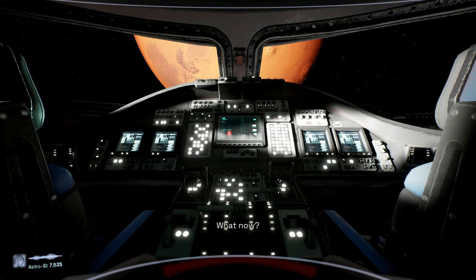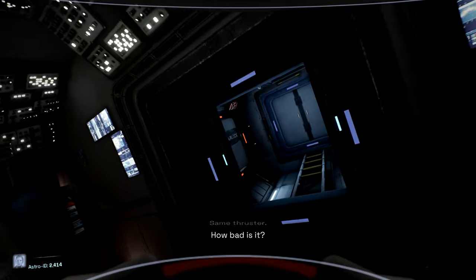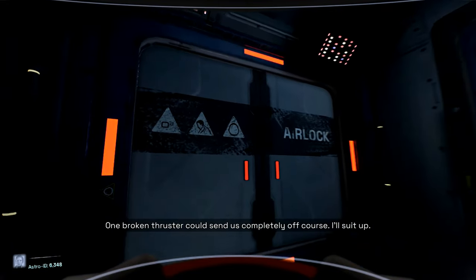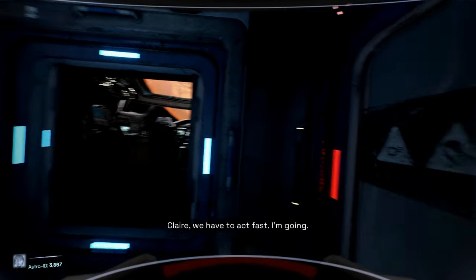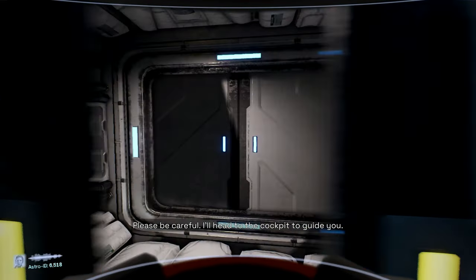What now? What was that? Same thruster. How bad is it? Bad, sis. One broken thruster could send us completely off course. I'll suit up. Let me do it. I'm already out of torpor. No, it's much too dangerous. Claire, we have to act fast. I'm going. Please, be careful. I'll head to the cockpit to guide you. Copy.